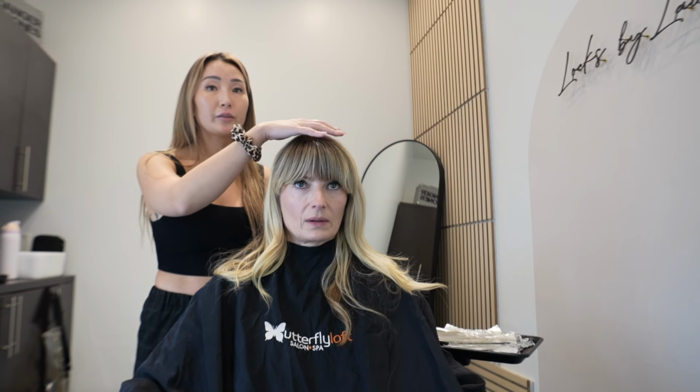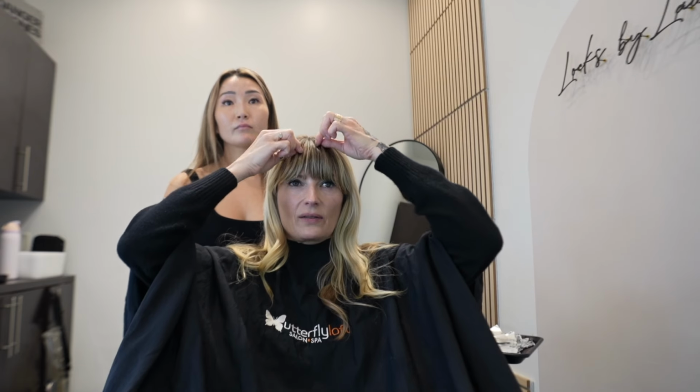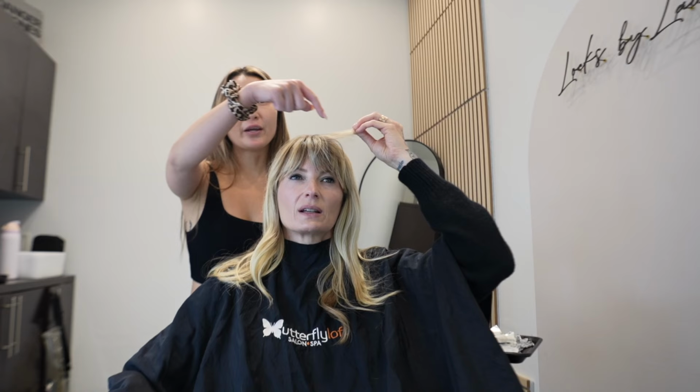Do you want it to be more dimensional here and then gradually a little bit lighter here? Yeah. Especially because I have fringe, you can see what happens as it grows out. You start to see more of the shadows, and all of that just needs to be brightened up so that it doesn't feel so dark and then all this light. Do you like how the fringe is right now? No. You want it a little bit lighter? Yeah, just a little bit lighter, right in there.